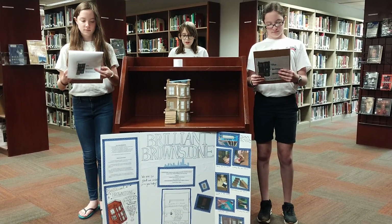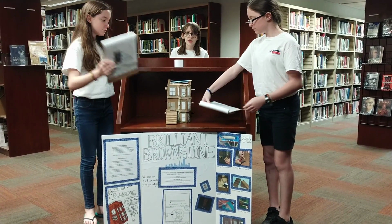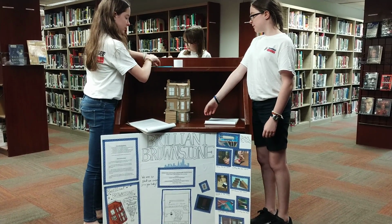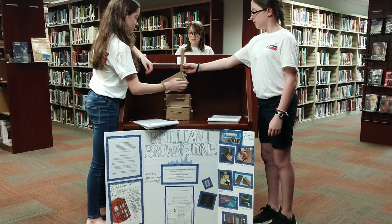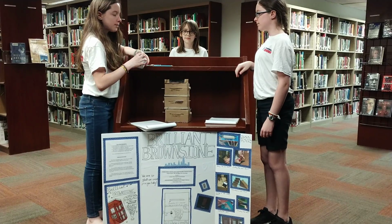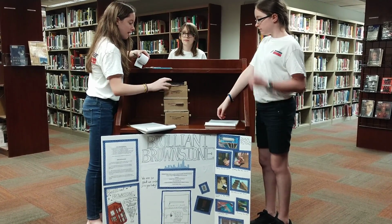And now, Sophie and Ada will demonstrate how to put the reels into the Brownstone, how to obtain your story starters, and how to take the reels out. To open the Brownstone, lift up the levels using the hinges on the side. If you want to put the reels into the Brownstone, always start from the bottom story. However, for the sake of this demonstration, we will be starting from the top.